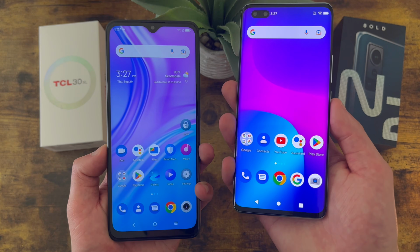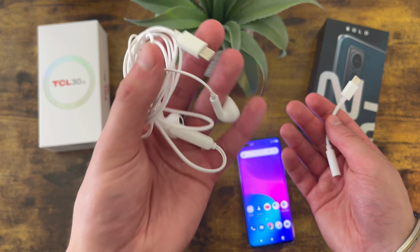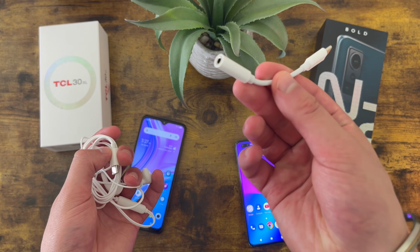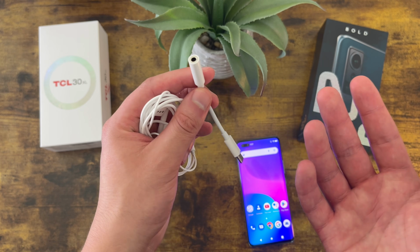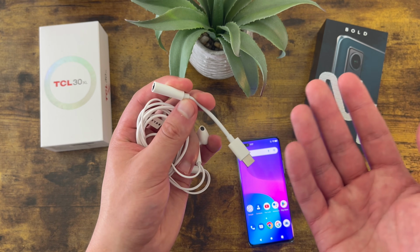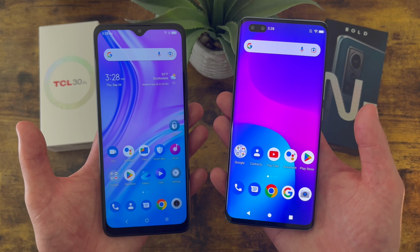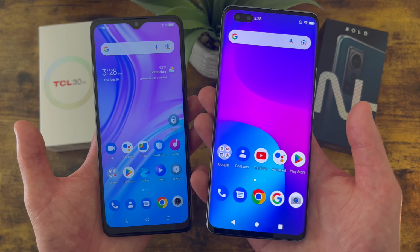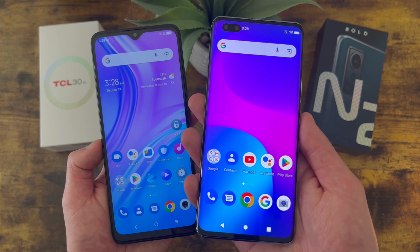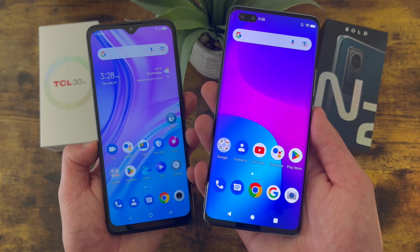But honestly, this isn't really that much of a difference, because the BLU Bold N2 not only comes with a pair of USB-C headphones, but also a USB-C adapter. So if you do have a pair of 3.5mm headphones you want to use, you can technically still use them, you just won't be able to charge the phone at the same time. So honestly, considering what actually comes in the box when you get the BLU Bold N2, not having a headphone jack, while kind of annoying and not really making a whole lot of sense, still really isn't that much of a problem considering you do get an adapter.